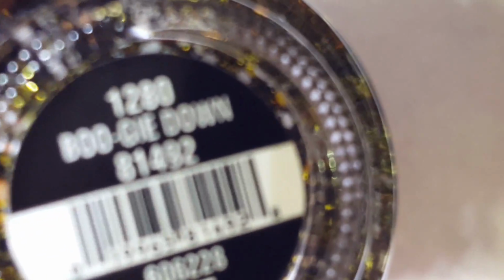Next up is another one from a Halloween collection that I have no idea about. This one is called Boogie Down. And it's a real pretty, there's gold.